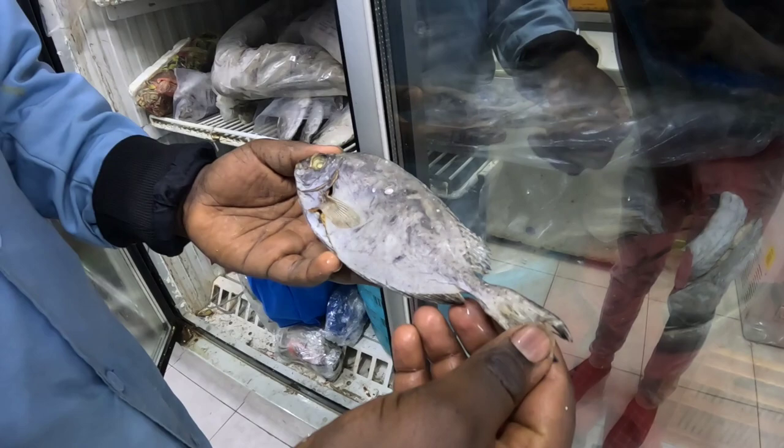This is taffy. Taffy fish. Is it? Okay. All of them are frozen. Yeah, one of them is frozen. Okay. Hey, that's nice. So, I think we are then exploring this. Inaitwa sea farm, mama. Seafood. Oh. Okay.